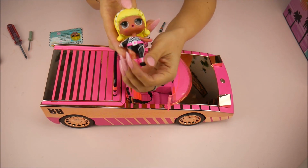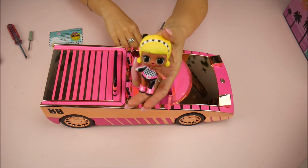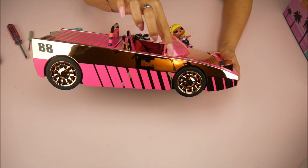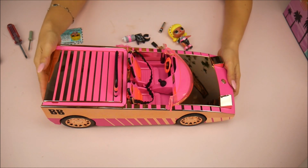I did put the outfit on for the drag racer doll. Super cute. And the mirrors on this are adjustable right here on the sides. They're very, very tiny, but they're cute. They serve their purpose.